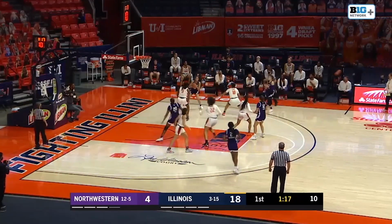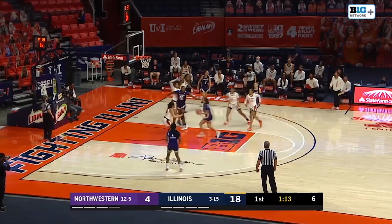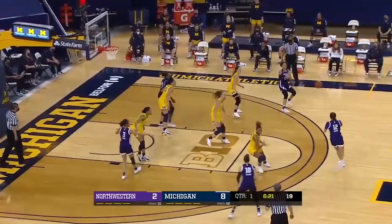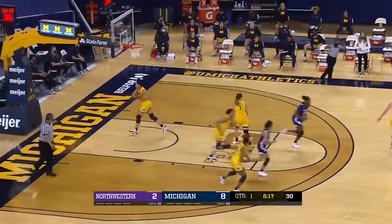Goes around Rubin. Wood now in the corner. Shot clock winding down. Burton was open. The floater banks it in. Instead of a basket and one for Michigan, it's a turnover, and the Wildcats have it. Straight on wide open, Burton for three. Good.